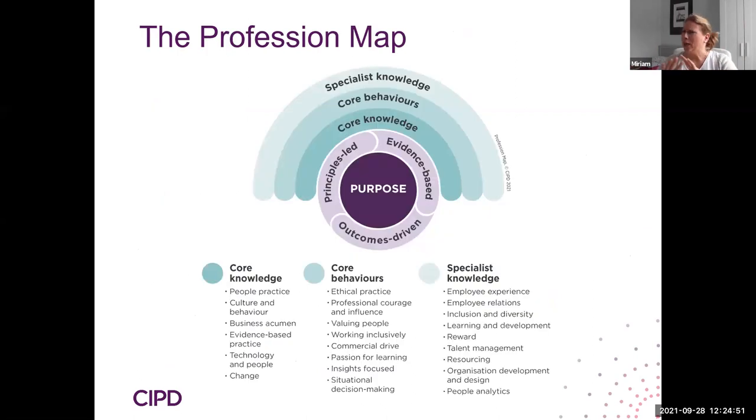So that's a really quick whiz through the profession map, but hopefully that gives you a good overview. Core knowledge and behaviours apply to everyone, and the specialist knowledge, use as it works for you and your role. That's absolutely fine. But I'll stop there because I think Natalie's going to go on to share how she's used this in her career specifically.